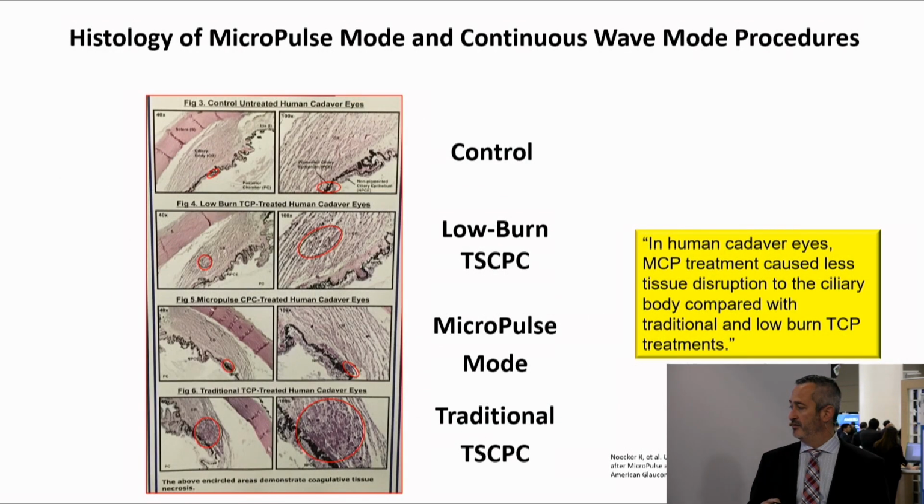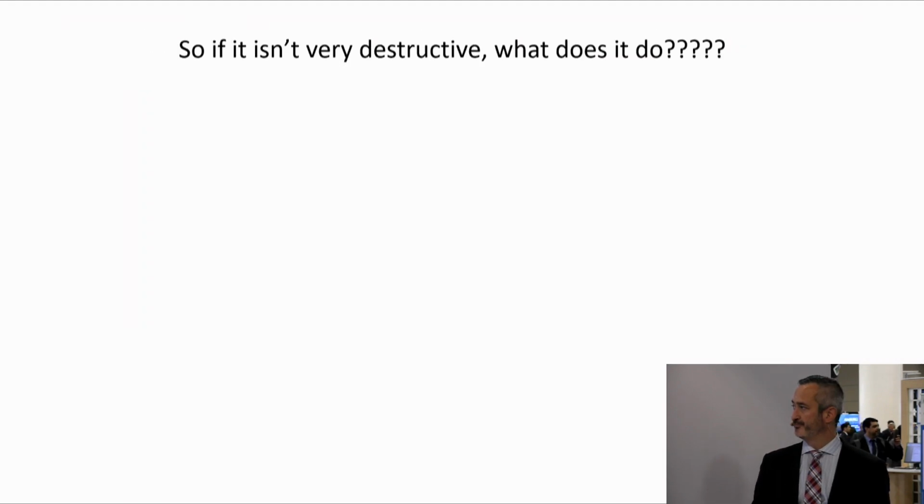This is Rob Noecker's publication. It just kind of tells you that there is much less necrosis of the tissue post-operatively, but there still is some. So this likely has a multifactorial mechanism of action, but there is some necrosis to the tissue.